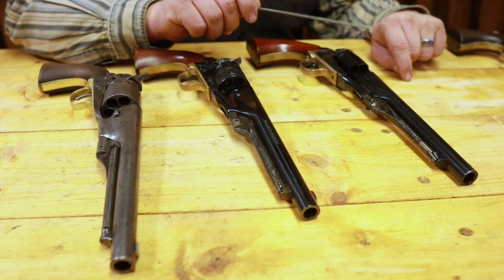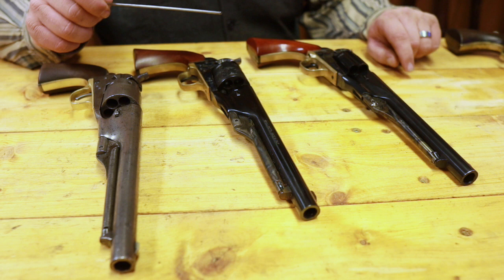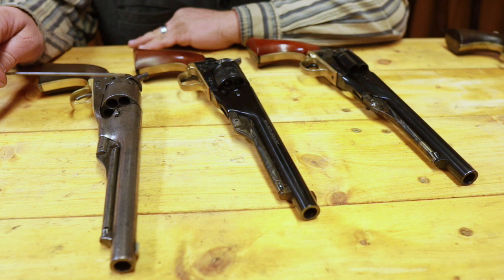What we have here is the Uberti. This is a Cimarron imported Texas model 1860 Army. This is a Pietta model 1860 Army. If you look in the cylinder, you'll see it is loaded with lead, but there are no primers or caps on it, so it's perfectly safe. And down here at the end, we have the real treasure. This is an original 1860 Army produced in 1862.